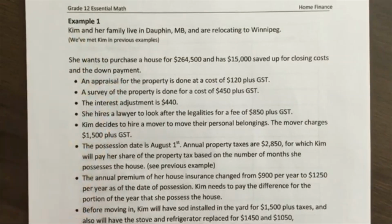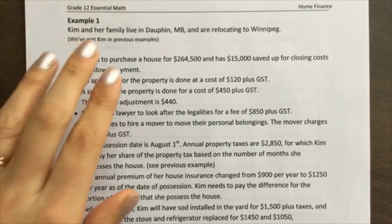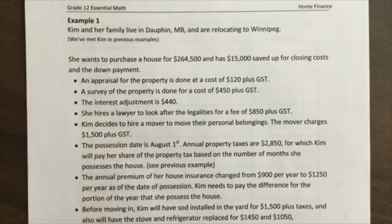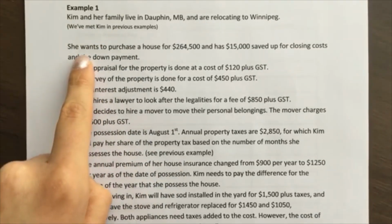She was in our example for CMHC insurance, and she was in our example for her property tax as well. So we're going to use the same kind of example, and that way I can take some numbers from 8.1 and 8.2 to help us with this. So let's take a look at what this says.